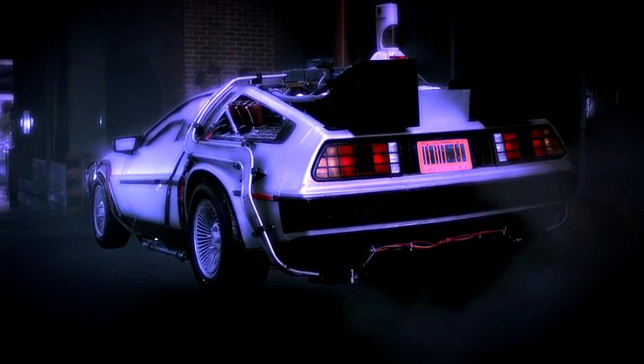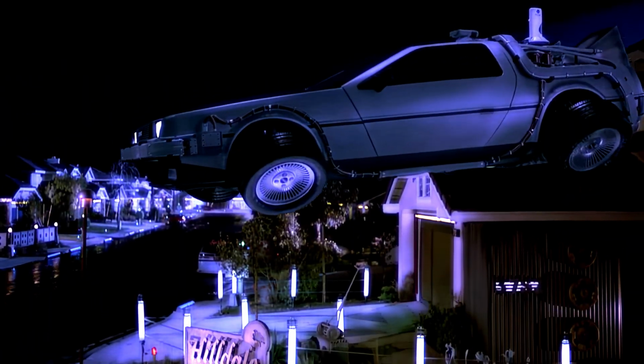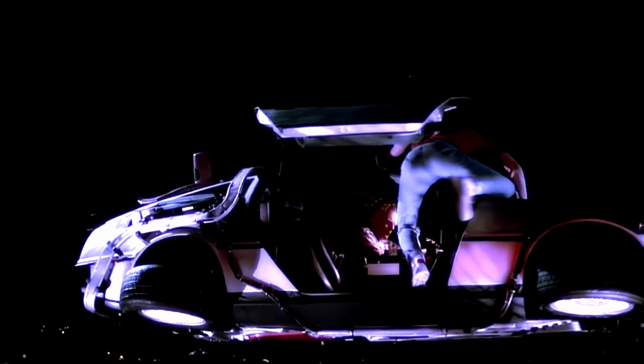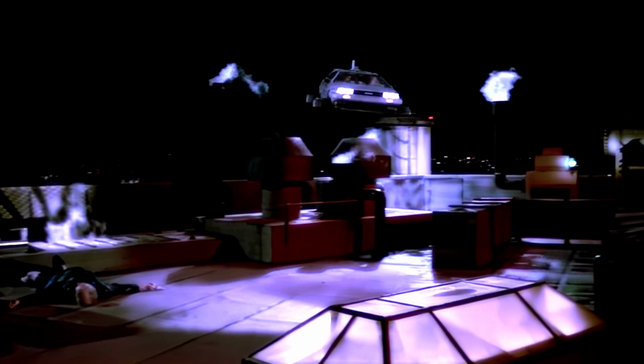Brown's masterpiece would receive major upgrades for its second appearance. Old beer and banana peels replaced plutonium thanks to the addition of Mr. Fusion. Best of all, roads were no longer necessary. As a child of the 80s, there was only one thing that could top a time-traveling DeLorean, and that was a time-traveling DeLorean that could fly.